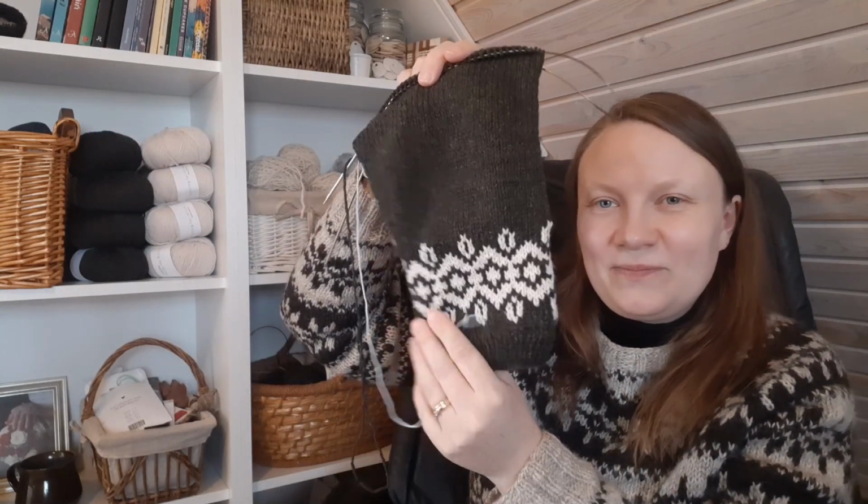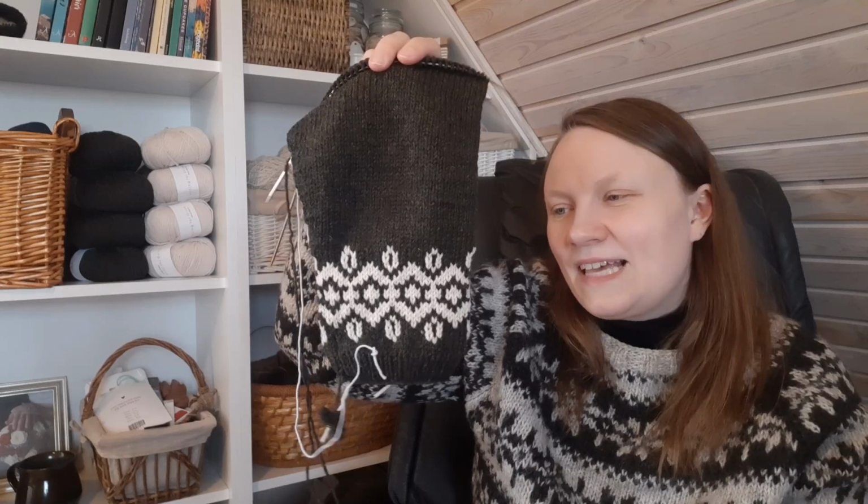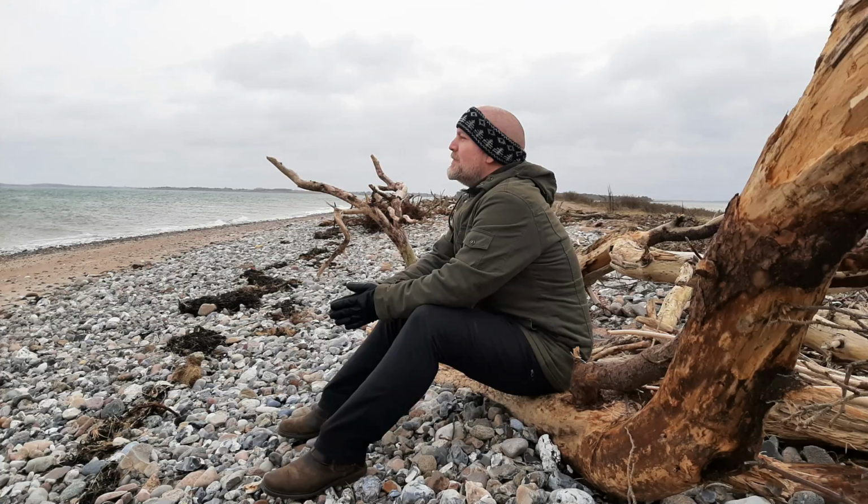So I have 2 more projects that I'm working on. One of them is laying over here. So this is a sweater that I have started knitting on that will be for my husband. I did make him the headbands that I showed last time, and he really enjoyed that, and I have had a hard time making sweaters that he wanted to use.